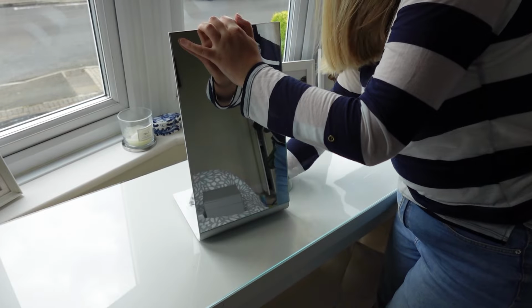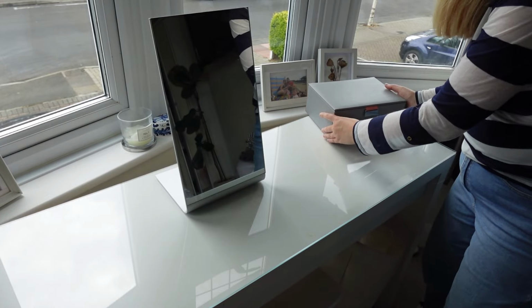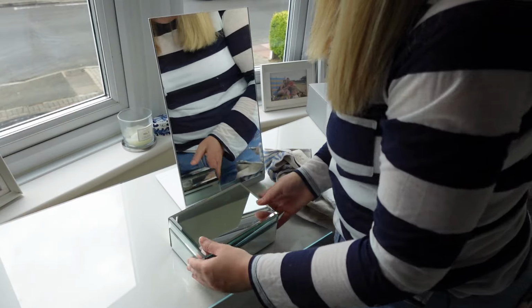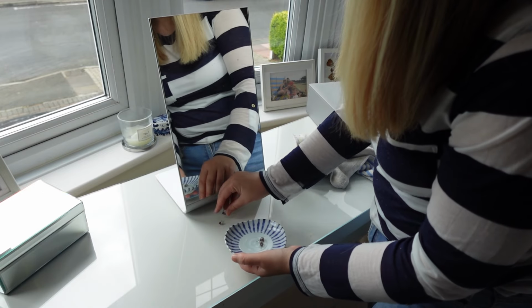This is the mirror that I use. This again is also from IKEA, I believe. I do want to find a slightly nicer one, like maybe a really big round one that I've seen online that I quite like. So I might try and change that up and look for a round mirror to go on this dressing table.